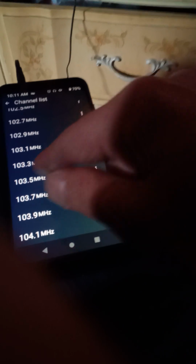That's always a good one. I'll also demonstrate I'm in Springfield, Missouri by showing 103.3 KWPQ, which is only 100 watts from right here in Springfield, a blues station. At least it should be here.